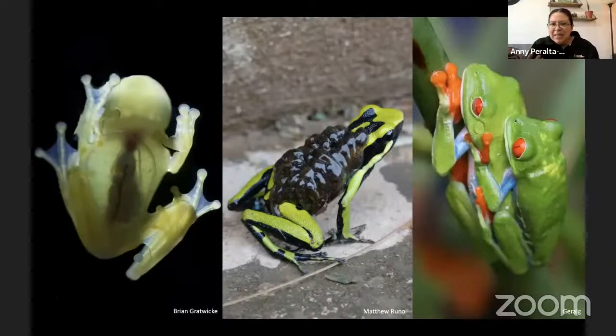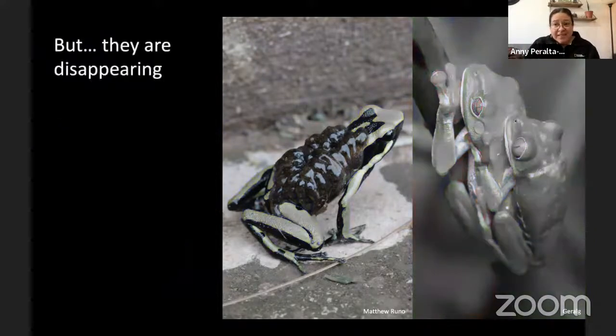It's just amazing. Some of them will carry their babies on their back from where the eggs were laid to the stream, and some of them just have really bright, colorful eyes, like the red-eyed frog. It's just amazing. I just love them, guys. There's no way you cannot love amphibians. But guys, the bad news is they are disappearing right now as we speak. Amphibians are going away. At least 1 of every 3 amphibians will disappear if we don't do something.